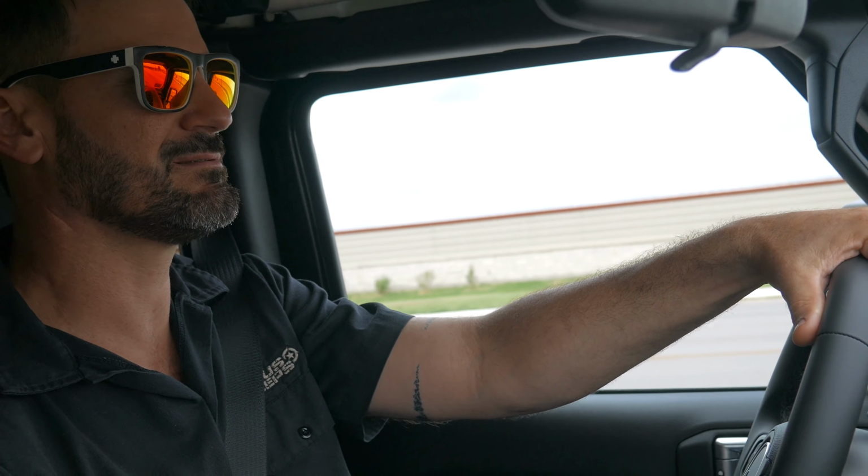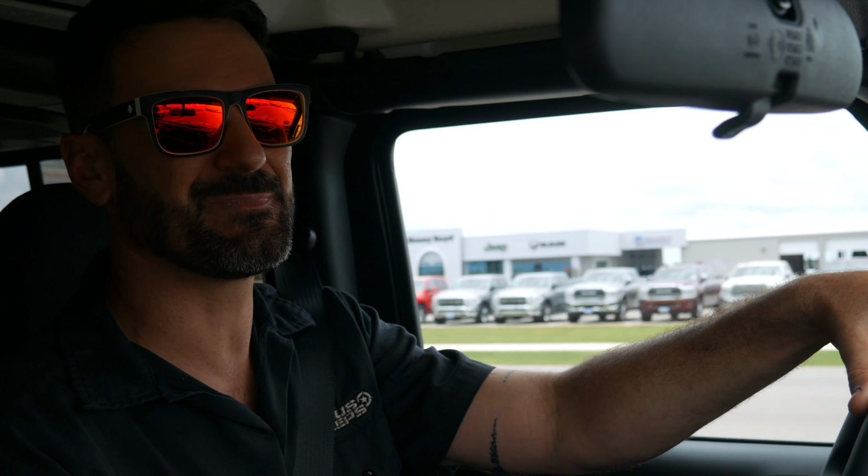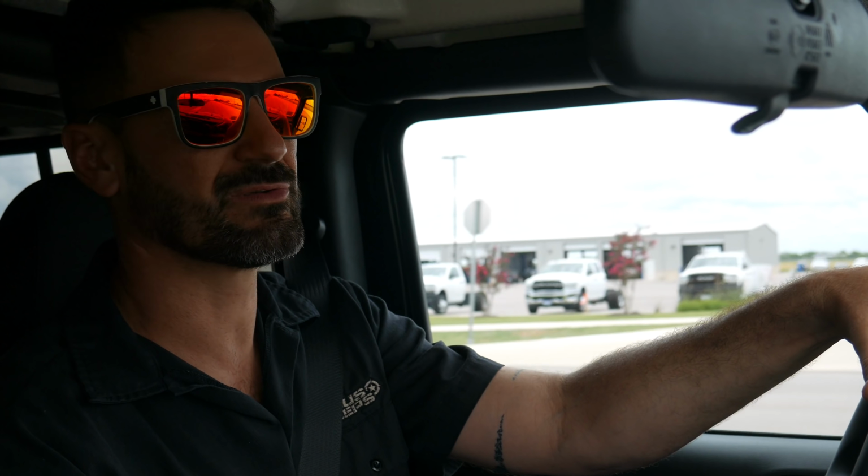I got some bad news for the Jeep purist. This is only going to come in a 4-door model, no 2 doors. And it's only going to come with an 8-speed automatic, no manuals. I know a lot of people out there that believe that Jeeps, only 2 doors, only standards. I guess you're just out of luck.